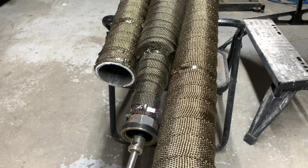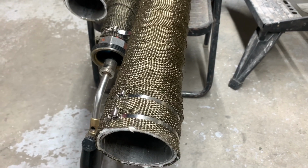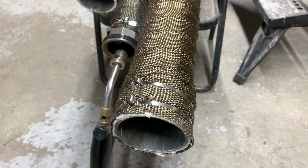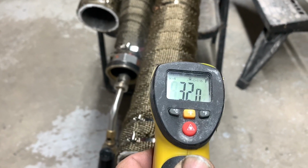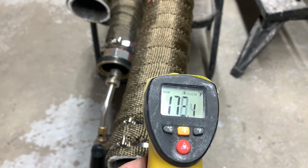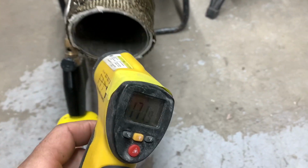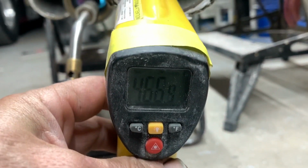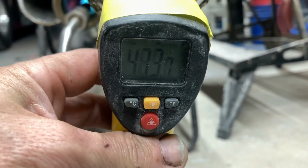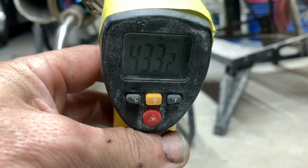Continuing to bake the pipes, just finished baking this one here and just wanted to show you how efficient this actually is. So if we take a measurement on the outside of the pipe, we're somewhere around 180 degrees. We go in the same spot on the inside. Somewhere over 400.